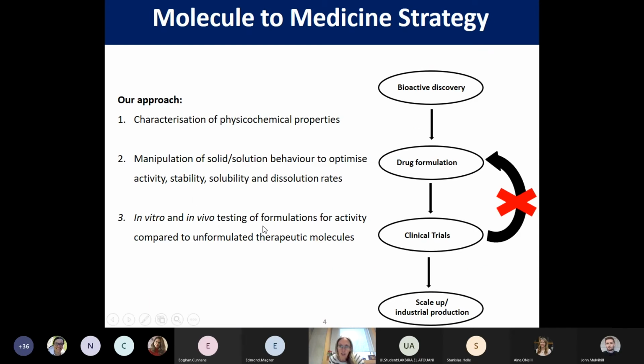Basically, what I want to try to do with my research is to reduce the attrition rate of molecules that are discovered with a relevant therapeutic effect, reduce the rate at which they're discarded during this whole development process. A lot of drugs fail when they reach clinical trials. Sometimes they go back and they get reformulated, or they're just abandoned altogether. And that takes a lot of time and costs a lot of money, as I said.